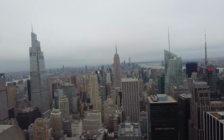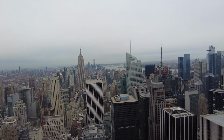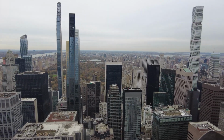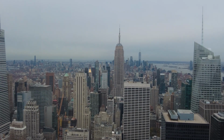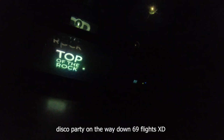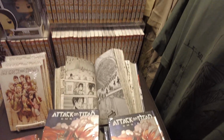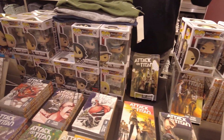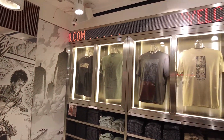And of course, no New York trip is complete without a beautiful bird's eye view of this unique city. Then, some last minute shopping for some AOT tees for Jer at Uniqlo with no sales tax, and then off to MoMA.